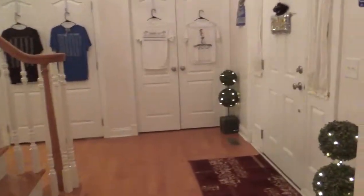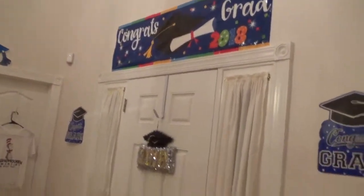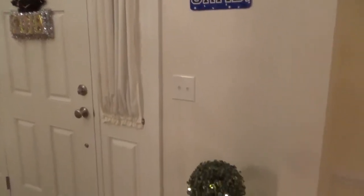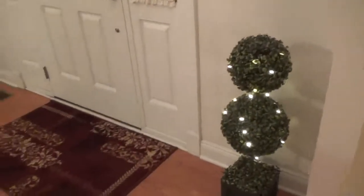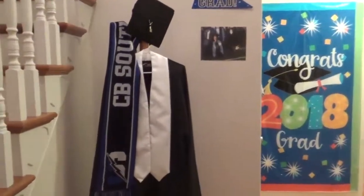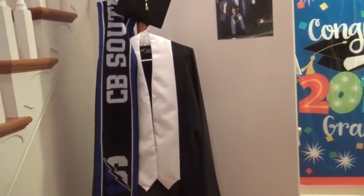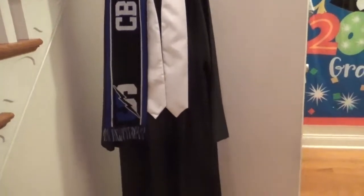And then this brings us into the foyer in the front of the home. To make an official beginning of the tour, this is my son's cap and gown that I have displayed here, and I even went so far as to add the shoes that he wore on his graduation.